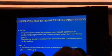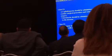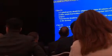If you're going to use vancomycin, it should be given between 60 and 120 minutes prior to the incision. And again, we feel that a continuous insulin infusion is the best way to maintain serum glucose less than 180 in those patients who are hyperglycemic.